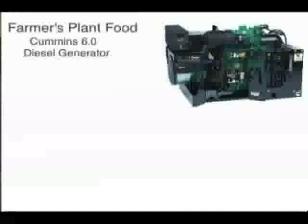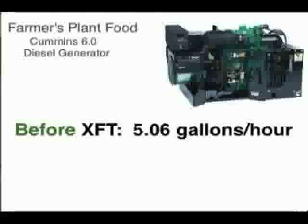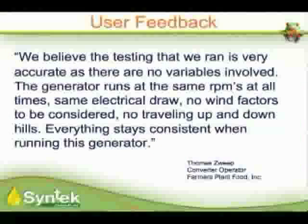They ran tests with XFT on a Cummins 6.0 diesel generator. Prior to using XFT, they consumed 5.06 gallons per hour. After treating with XFT, they were down to 4.2 gallons per hour, a 17% improvement in fuel efficiency. But what really shows the power of their tests is their final statement. We believe the testing that we ran is very accurate, as there are no variables involved.